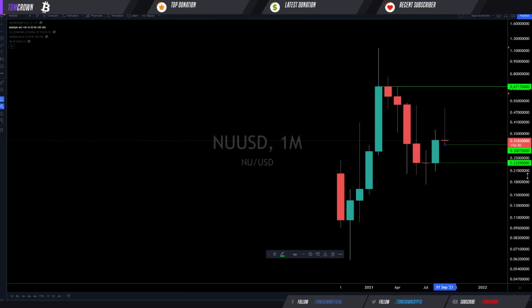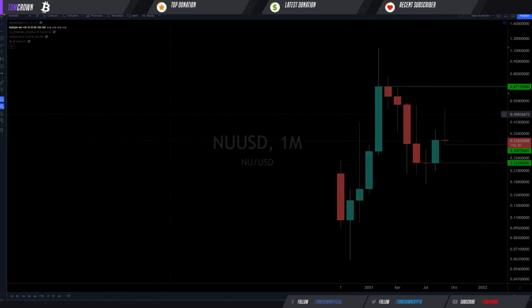May look to take a position with a stop below there. That's really kind of just throwing the dice on that one. Not my favorite trade. However, the upside potential is looking pretty solid, even just to return to the top of this monthly candle is all the way to 50 cents.